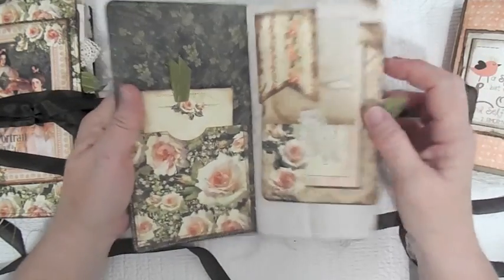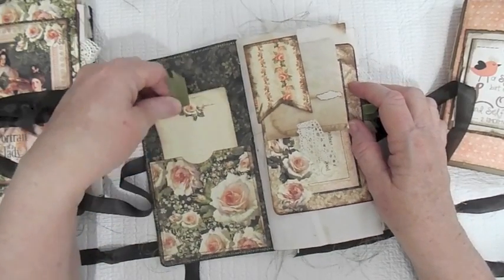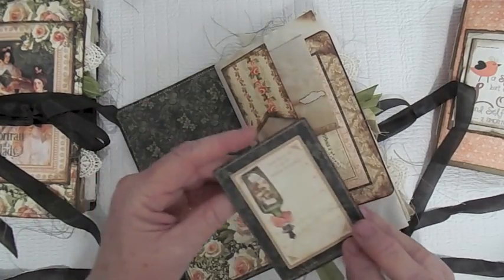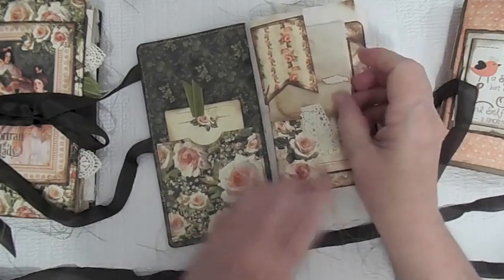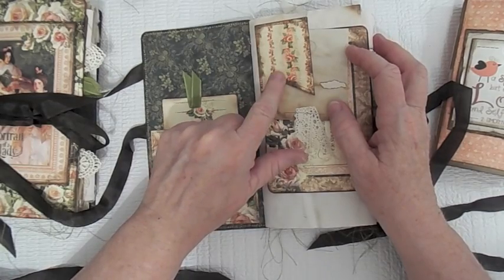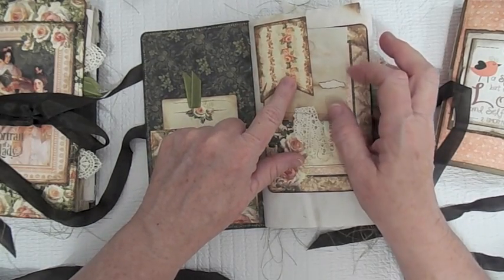So anyway, here is the cover. I did put a pocket in it, and it is stitched around, and there is the little tag that will go in there. Here I actually got this banner punch from, I believe, Teresa Collins, and I think I got it at Joann's. It was on sale.